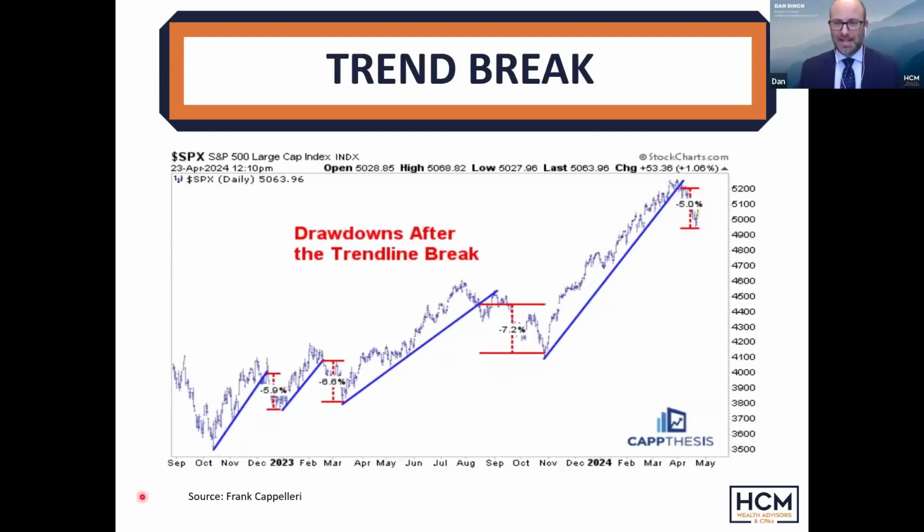So when we're looking at it, a trend line break is not the end of the world. It's definitely something that you pay attention to because that's when new patterns, new trends start to emerge. It definitely gets your attention. You really start paying attention to it, but it's not necessarily, oh, here it is, that was the top, now the bear market begins. These are normal. This is normal price action. And if we look back through the last couple of years, it's kind of mild.